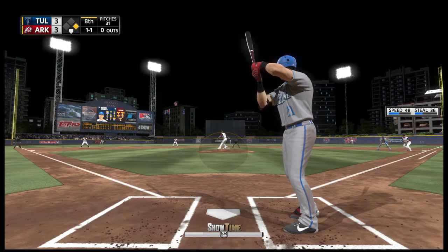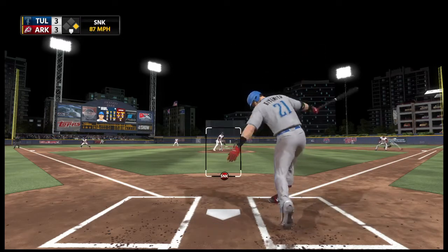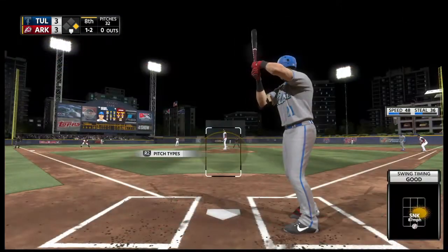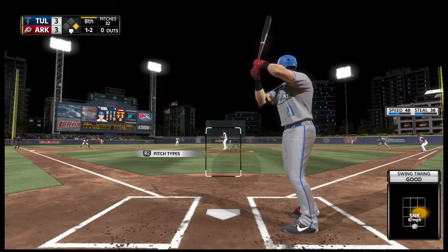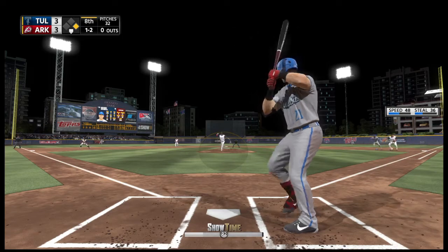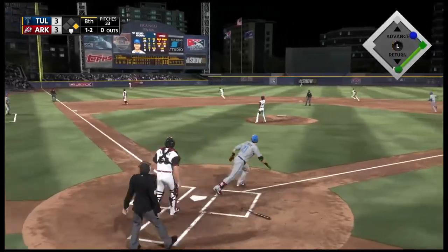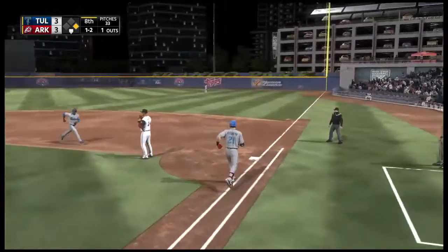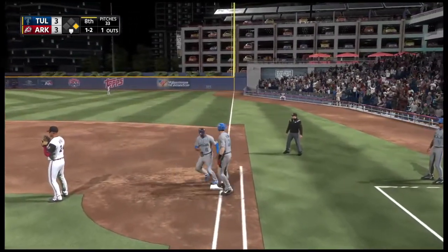Now the 1-1 pitch. Waves and misses for strike number 2. Hey, that was a nasty pitch right there. It's the depth of his sinker. Sometimes it's a matter of whether or not it's moving east-west, but that one right there had such good downward action. Great pitch. Benedict has a read on it, and he hauls it in for the first out of the inning.